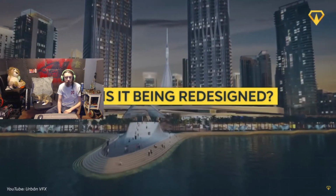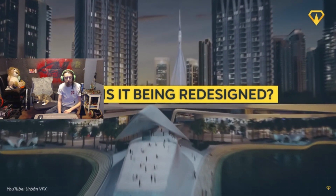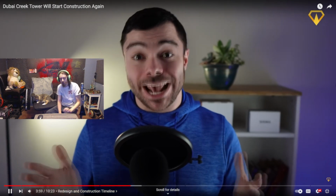Though the actual reason for this unprompted and sudden redesign is unknown, we can make some assumptions based on the information. So maybe they have all these projects, and then they're looking at the Creek Tower. They're like, we could make this better. Otherwise, it's going to be a waste to build. That's what I think happened. If we build this, it could have been better, so it's going to be a waste if you build it this way. So we've got to redesign everything, and now they're going to come up with something way better. That's what I'm guessing.